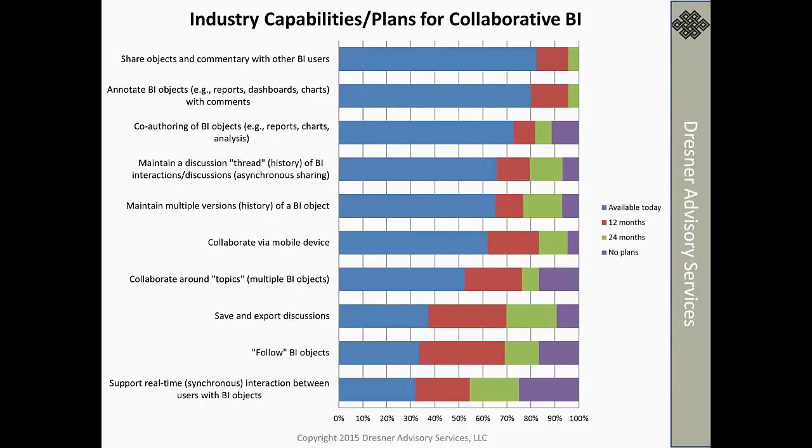You can see what the plans are over the course of the next 24 months. In some cases, there are vendors that have no plans for many of these features. The top 2 features, however, have very strong support today, and no one is saying that they're not going to support them into the future.